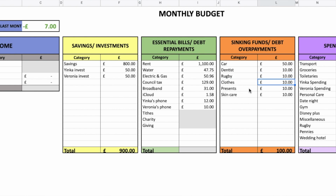So basically every single month we just continue to add £10 a month into a clothes pot, and then whenever we want to buy something, we have money set aside for that too. And then presents this month, we are going to be adding £10 a month, and then another £10 going towards a skincare pot. So in total, our sinking funds actually comes to £100.